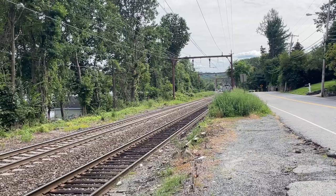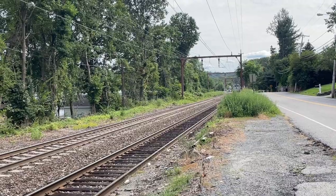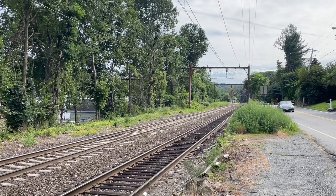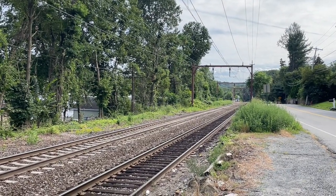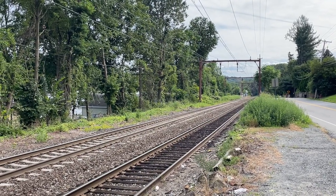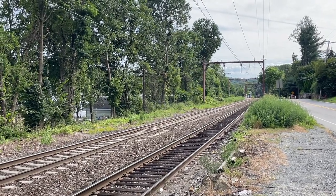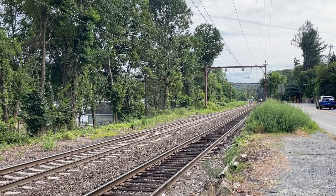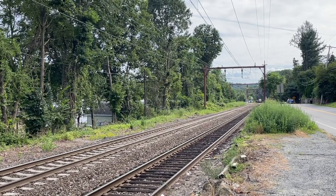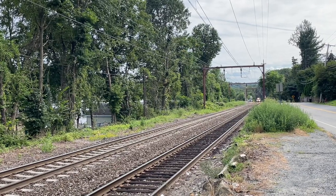GP40PH-2B, 4217, heading back to Hoboken. A lot of times those Hoboken-Dover trains run with Arrow MUs, and we may still see a couple later. We're approaching Mount Tabor and the Station Road crossing at 4:44. He's about 13 minutes late at 6639, Penn Station, New York, to Dover. Here I'm blowing for the Station Road crossing and Lackawanna Avenue behind me. He doesn't stop at Mount Tabor.